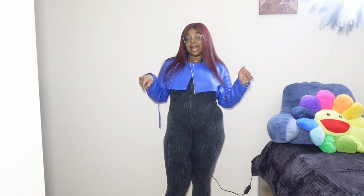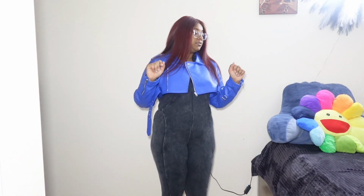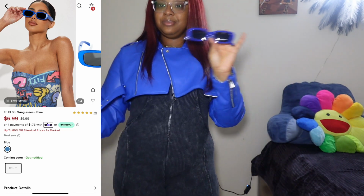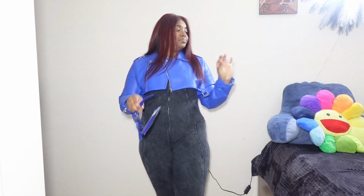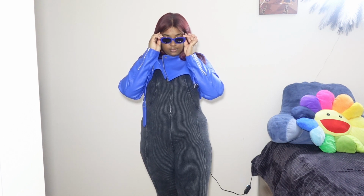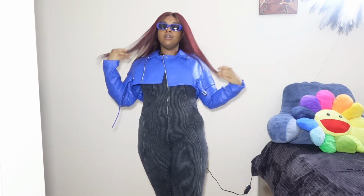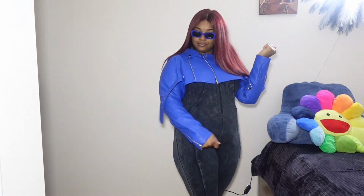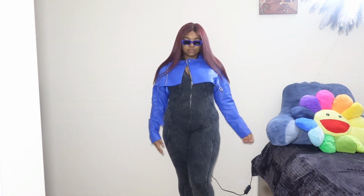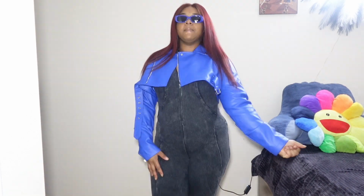So for the last item that I have from Fashionnova, I'm going to get me some shades. Come on, y'all know how I feel about my shades. I don't got my glasses on, so I can't really see what I look like, but I'm gonna assume it's really cute.